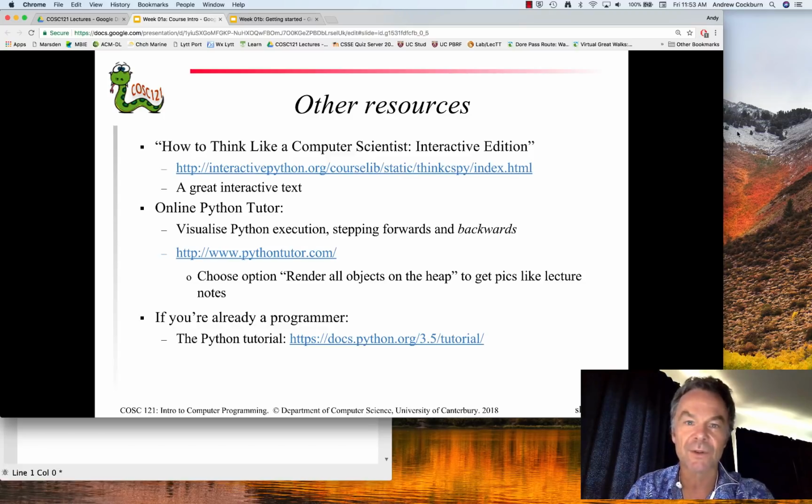There are lots of other resources to help you in learning Python, and I've just listed a few here. I'm not going to go through them in detail. Just make a mental note that if you need a different form of explanation at some point during the course, there are other resources, and you can find them on this slide that you're looking at now.